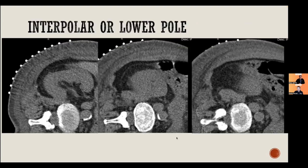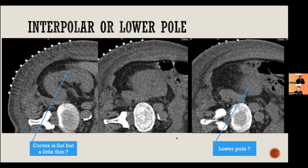This is another example. You may think that in the first image on the left, the cortex is quite flat, but unfortunately, it seems a little bit thin. So you want to avoid an area where the cortex is too thin because the diagnostic yield is going to be lower with fewer glomeruli in that region. On the other spectrum, if you go in the lower pole, you've gone probably a little bit too low, and you don't have enough renal parenchyma to have the entire length of your tray within the kidney. So probably a better option would be the middle image, where the cortex is relatively flat, or at least flat enough so that your needle can remain within the cortex, and also the cortex is much thicker.